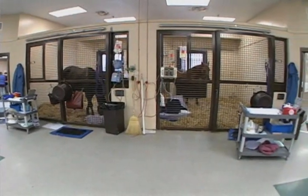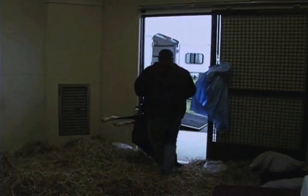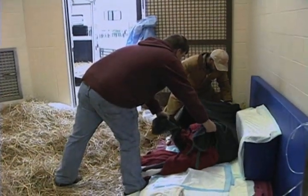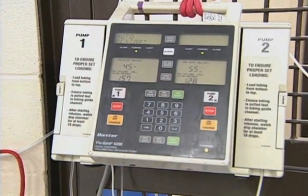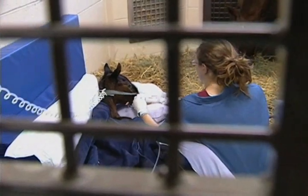The cases that come into our neonatal intensive care unit are cases of newborn foals that had problems during birth or maybe shortly thereafter. Oftentimes these foals are really compromised, unable to stand, unable to nurse. Sometimes they are in shock, and our job is to revive them, treat them, and stabilize them so that then they could go back to the farm.